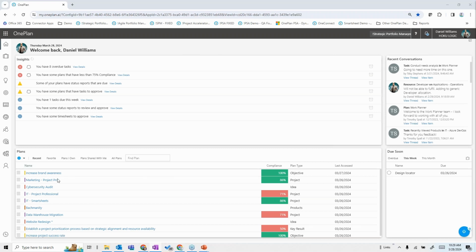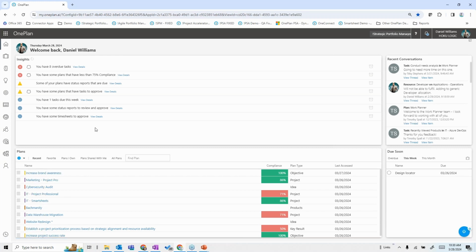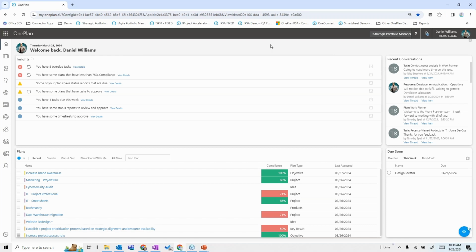For example, access to the plans they're involved in without having to navigate through the entire portfolio, and quick access into the different aspects of those plans. Alerts or insights into things that require their attention or that they may need to address. Recent conversations on tasks, resources, or plans themselves, with ready access into those threads should you want to go into more detail and see the more recent things that involve you and need your attention. And then things that might be due soon, things you might need to provide status on, etc. Those are all available to you.